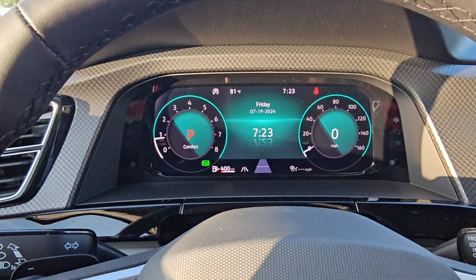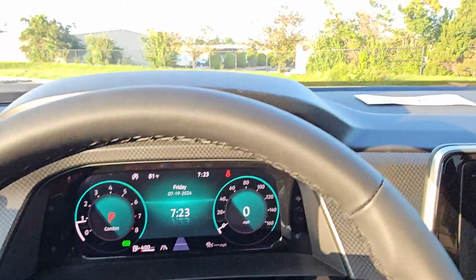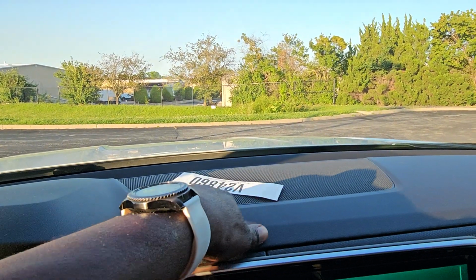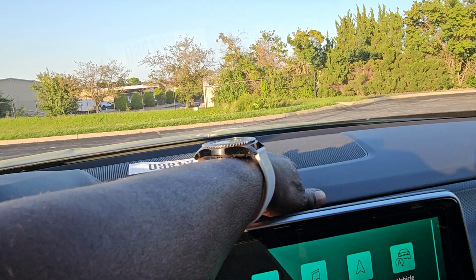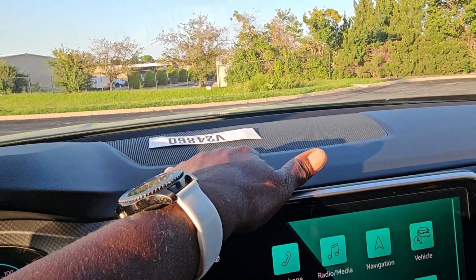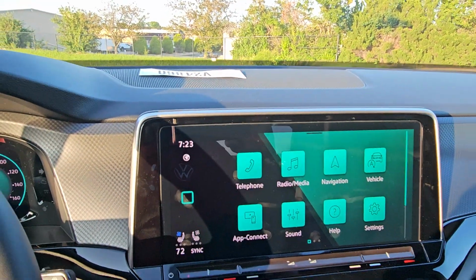But here's your setup right here, your main setup. You get a speaker up here. The storage bin is gone. That was with the 2024s, they got rid of the storage bin up here and added a speaker. This 12-inch display screen right here.